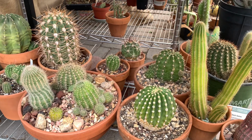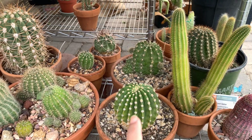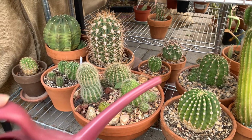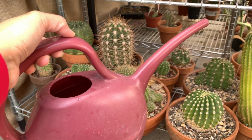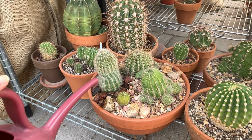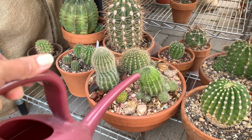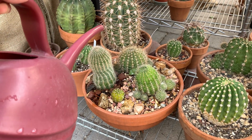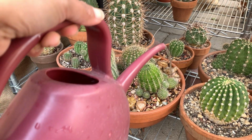I also checked our weather forecast for the next few days. It will be warm, in the 60s. All these ones right here, these are all Echinopsis. So what I have here in my watering can is the new fertilizer that I'm going to try out. Like I told you, I am going to try it out only on all of my Echinopsis and Lobivia cacti. This way I can isolate the effectiveness of this new fertilizer that I am trying out.